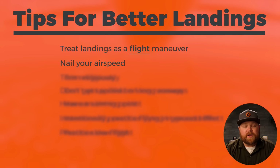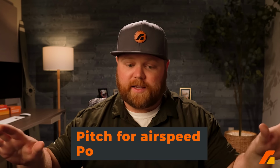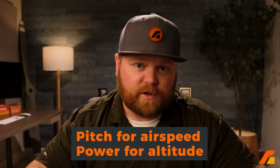So I really encourage you to be religious about trim. If you're at 65 knots, but you should be at 60, you need to give it some nose up trim, let it settle into that airspeed. Everything is pitch for airspeed, power for altitude. And if you do that religiously, it's just going to work wonders for your landings.